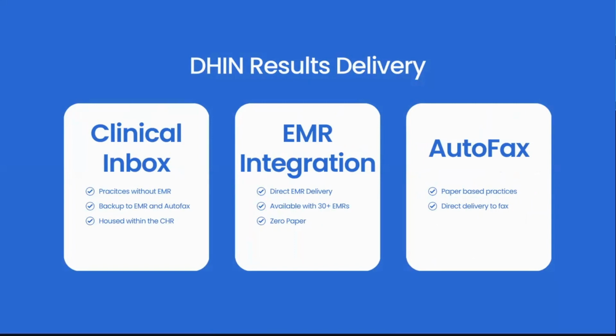The clinical inbox is a great option for practices that do not have an EMR, or that have an EMR but don't have an integration available with DHIN for whatever reason. The clinical inbox is housed within the community health record and functions very similar to an email inbox, but for medical results. You can log into the DHIN community health record, get into your clinical inbox, and see a list of all the results that your providers either ordered or are copied on. From there, you can print out the results if you want a paper copy, or if you do have an EMR, you can download it as a PDF and import it directly into your EMR. So no need to print it out and scan it and then import it.